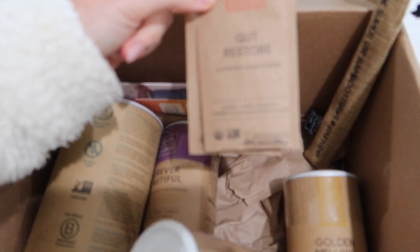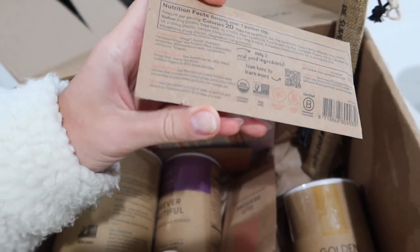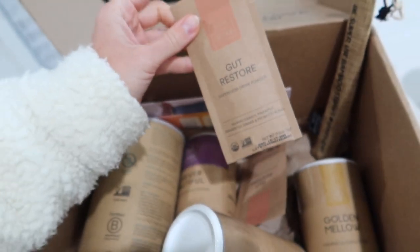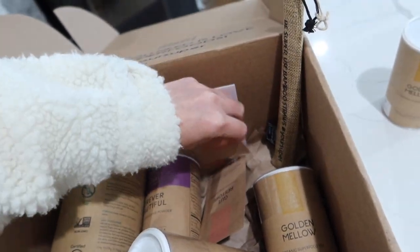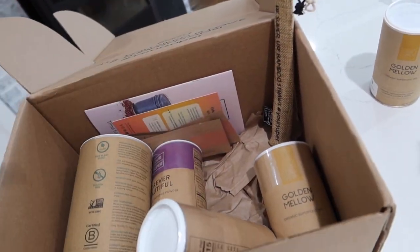They also gave some bamboo straws, which I thought was nice, the Golden Mellow, and then they gave some samples of their new Gut Restore. This is a probiotic drink. It has a probiotic blend in it. So I'm going to be interested to see how this tastes, kind of sip it throughout the day. And they gave a few samples of that, so that was really nice. And that is what comes in the box.